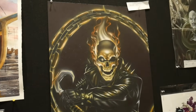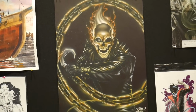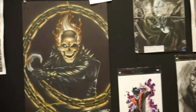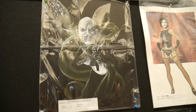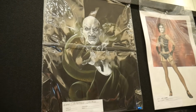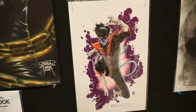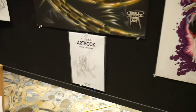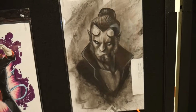Finalized Martin Zavala Ghost Rider with the color. That piece came out really nice. Can't really see that one the best, but it's Voldemort by Stephanie Lavaud. We got Nightcrawler. Almost missed the Spider-Man down here on the art book studio commission. Oh wow, look at that Hellboy.